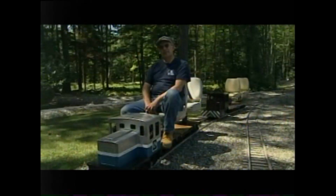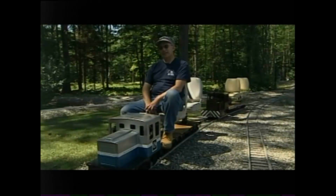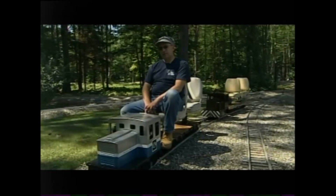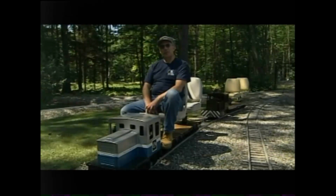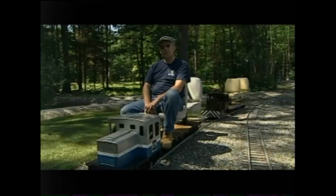There's just something about railroading that, you know, gets really into people, and it bit me, the railroad bug. So it's a lot of fun, and the best part again about the hobby is not only enjoying the trains themselves, but the people that are also involved in the hobby. They're a pretty good group of people.